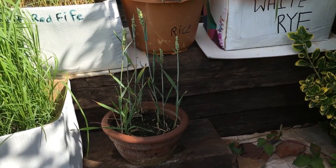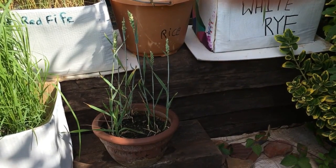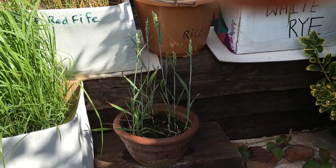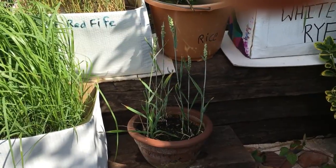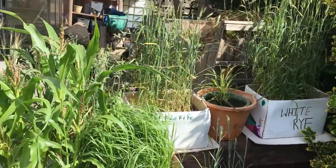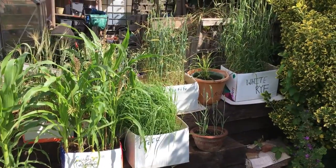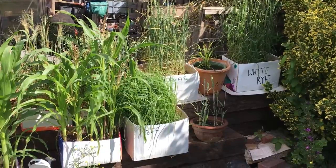This came from our bird feeder. Birds are messy eaters. Seeds dropped to the ground, germinated and grew. So we potted some up to join the cereal project. All our cereals, you may have noted, are growing in cardboard boxes, bar the rice. Mostly the boxes have held out. What we have learned is, don't lift them. Two collapsed when we tried.